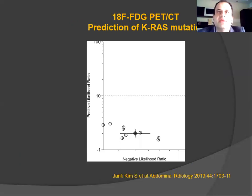There is low sensitivity and specificity of FDG PET-CT for the prediction of KRAS mutation in colorectal cancer patients, although FDG accumulation was shown to be higher in colorectal cancer with KRAS mutations.